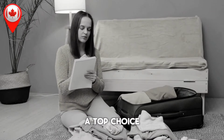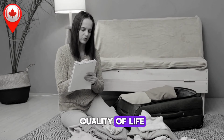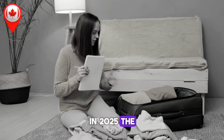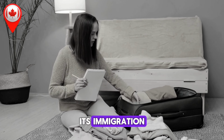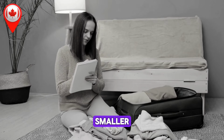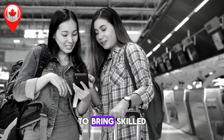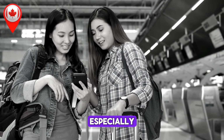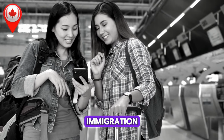Canada continues to be a top choice for those seeking a better quality of life, education, and work opportunities. In 2025, the Canadian government has refined its immigration targets, focusing on programs that support economic growth and strengthen smaller communities. These changes are designed to bring skilled professionals and their families to Canada through targeted pathways, especially through the economic and regional immigration programs.